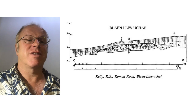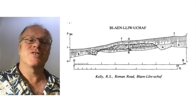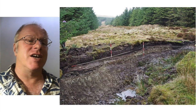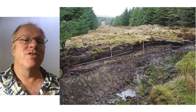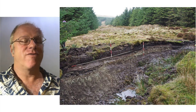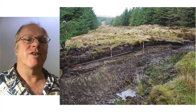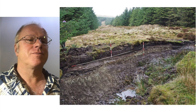We weren't sure whether everybody got this right and this was the Roman road. It's not very obvious on the ground, but we did excavate the side of a stream running through the forestry ride, and there, sure enough, is the agger of the Roman road, looking very similar to that found by Richard Kelly.